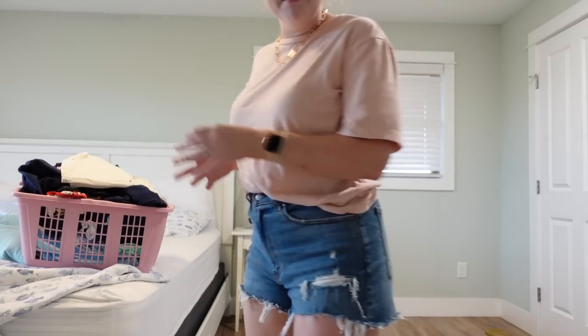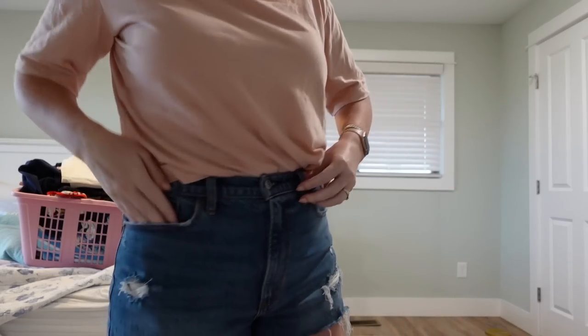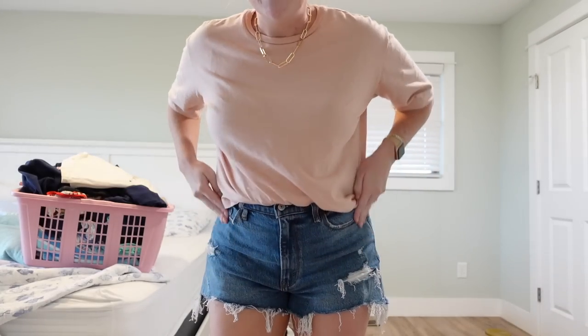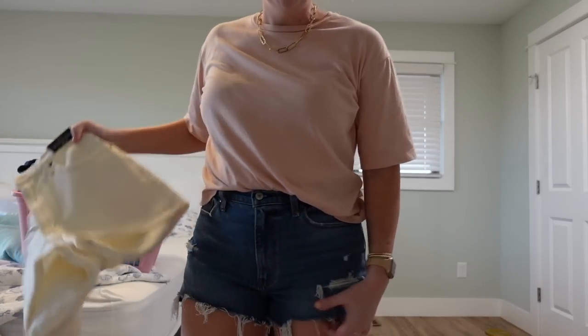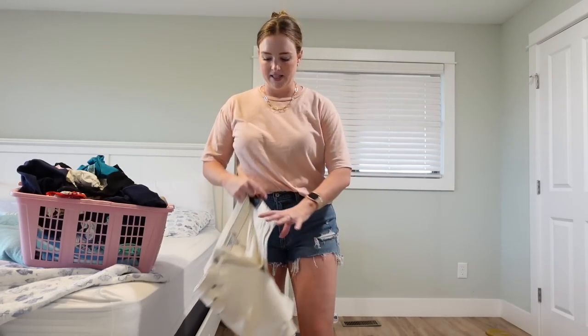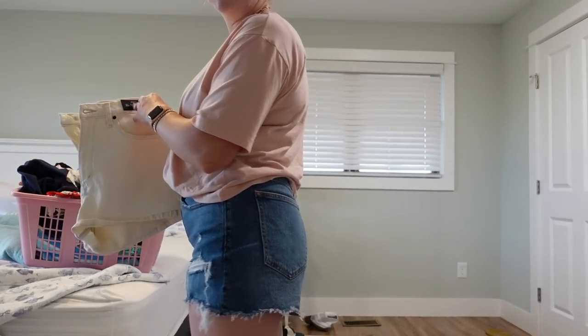They're still a very modern fit, but the Curve Love gives you just like a little bit more room in the tummy because I have a little extra there after having my kiddos. And so they're just like modern and comfortable, and I just really, really like them. They're not too long. I don't think they're too short. I mean, some people might like their shorts longer, but I think they're a nice length. And these are the exact same. And I'm in an Abercrombie size 10.